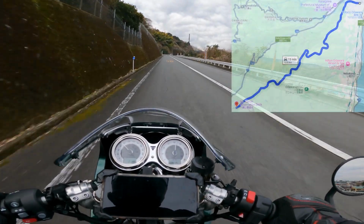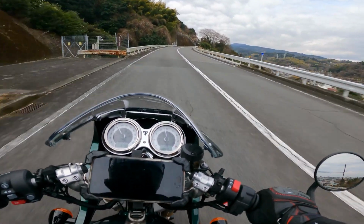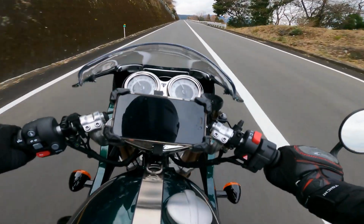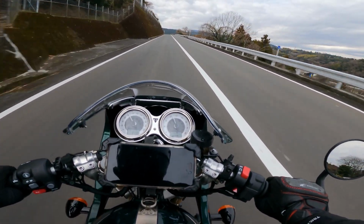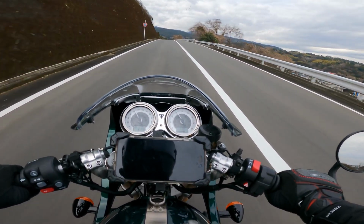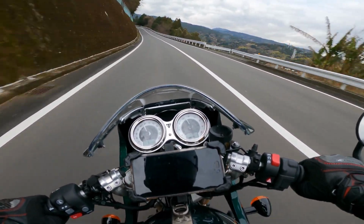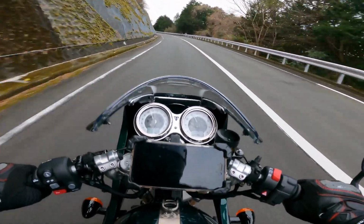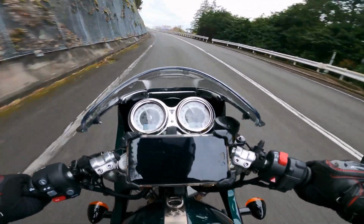Welcome back, folks. We are now back on the Turnpike. I think this is the 4th time we've been here. So for those new to the channel, what is the Hakone Turnpike? It is a toll road, pretty expensive in my opinion. $5 every time you have to come in here. But since it is a closed road, you can have all the fun riding up the mountains towards Hakone.